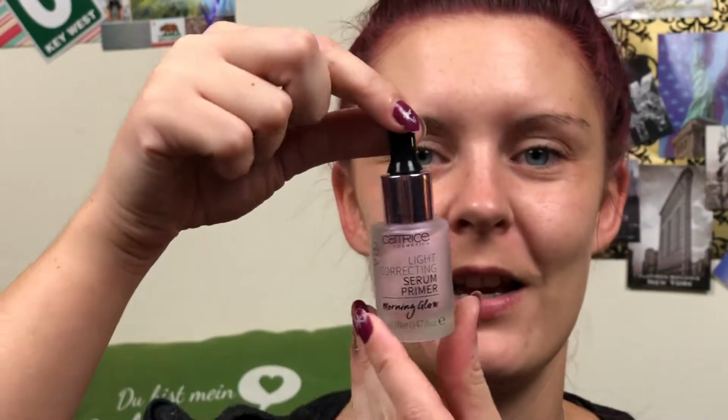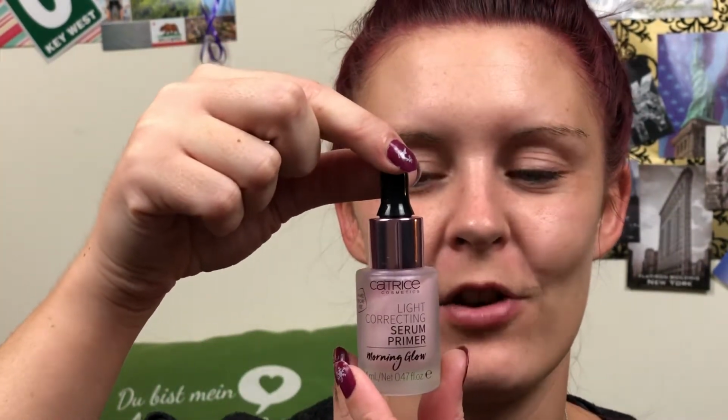And first off, we want to start priming, and I got this light correcting serum by Catrice, and it's called Morning Glow. Its liquid primer contains light reflecting pigments for a fresh and awake look, like a dewy morning glow. Use alone or under makeup. Now this is the third bottle that I have, and I've always been using this under my foundation, so we'll try the same thing and we'll shake it up.